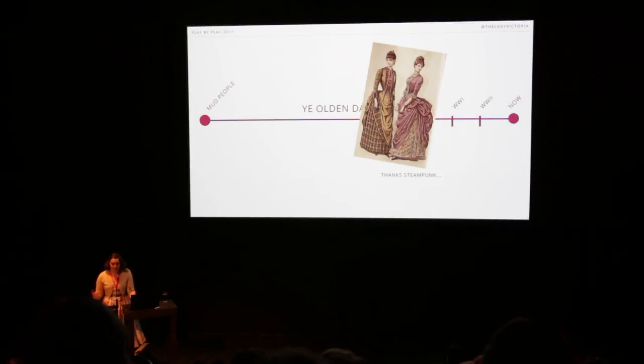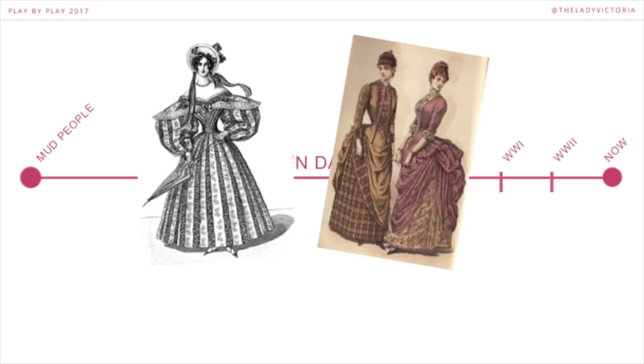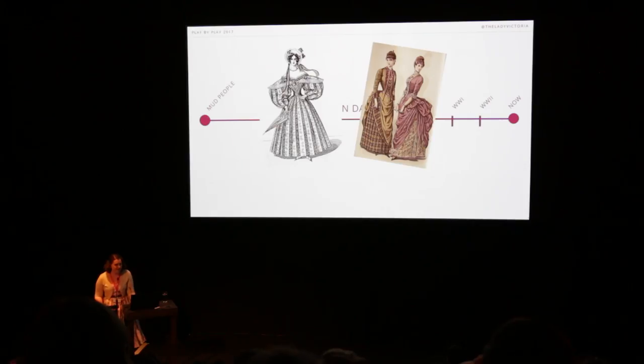But then when she became queen, fashions actually looked more like this. The 1830s were a very weird time in fashion. Everyone just sort of looked like they were melting and they had tiny heads.